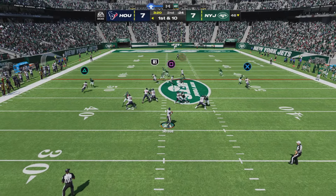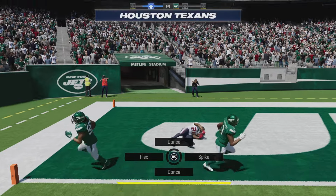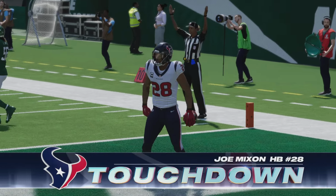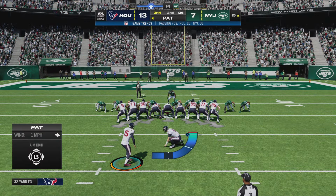1st and 10, it's Stroud. That's caught inside the 20. Touchdown, Texans. Joe Mixon. He scored on the ground and through the air. And the Texans have taken the lead.